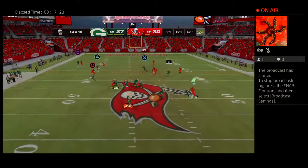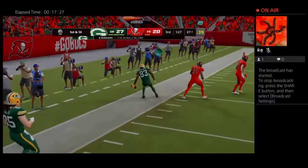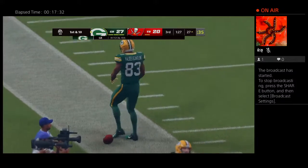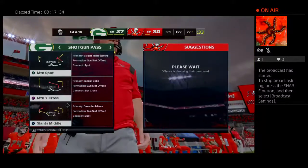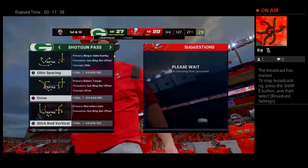Now Rodgers. Got an open man. It's Valdez-Scantling. And he is out of bounds, but not before he's inside the 30. My goodness, they've come out locked in on this drive. Play calling, execution, they are fully in sync.